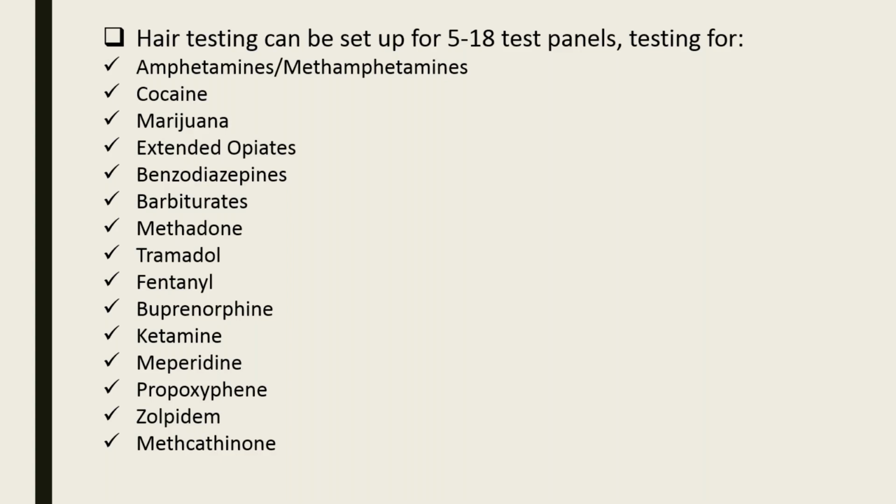Can't test for it in oral fluid, but it can be added to a hair test. Fentanyl, that is definitely a real problem. That is something that can be added. Ketamine, meperidine, propoxyphene, zolpidem, and then the last one is where you're getting into your bath salt type thing. So hair testing can be quite extensive, or you can keep it very simple.